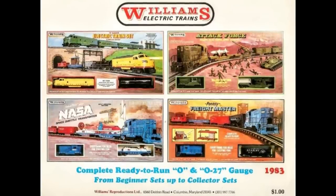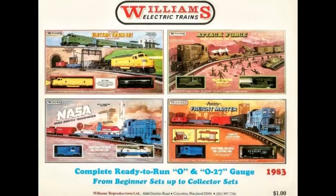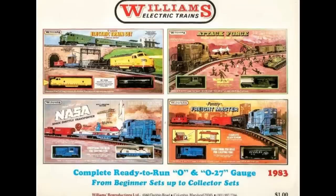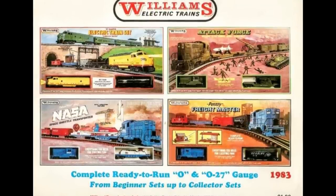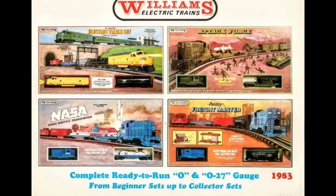In the early 1980s, Williams acquired the tooling for old Kusan models. This allowed Williams to expand the product line not only to complete ready-to-run sets featuring the Kusan Beep, or what Williams called the Mighty Might locomotive, but also a version of the original Auburn models F7 that was later marketed by Kusan. And this became a staple in the Williams line for quite some time.